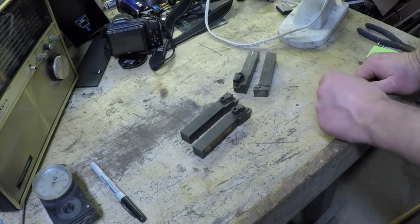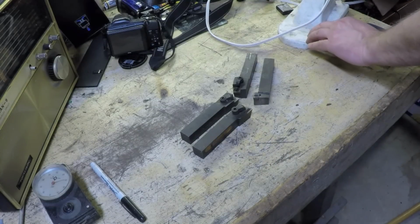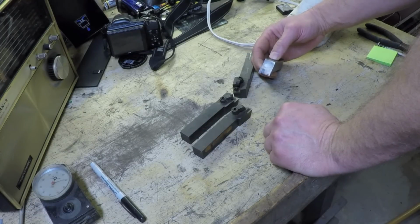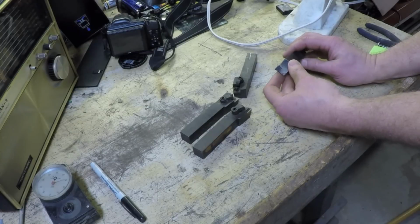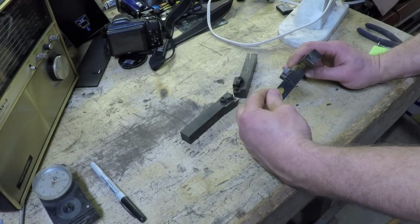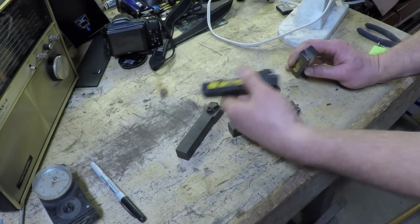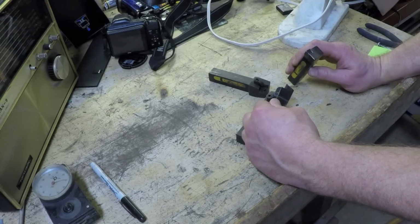So, at some point, I'll look through all of my collection of orphan inserts and see if I have anything that'll fit these. And then it'll be fun to see whether or not I can even use these. Wow, that one's tilted way up. What's that, a positive rake? Forget the terminology. Are they all like that? I don't know if I might not be able to use any of these. That one's not too bad. That one looks like negative rake. These other 3 all look like they're positive rake. Huh.